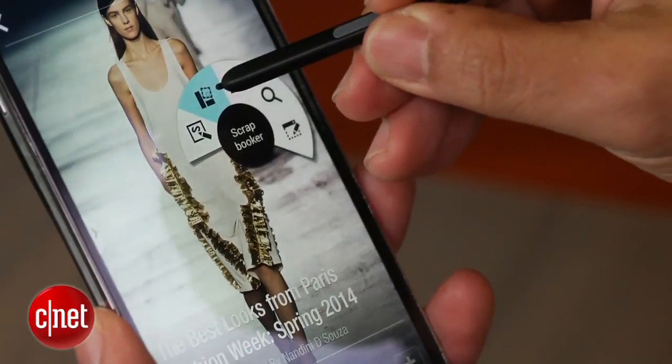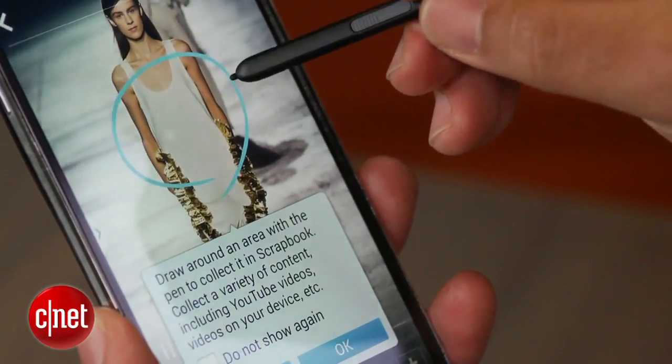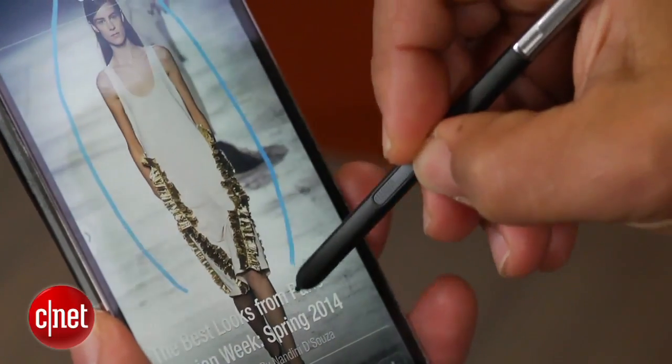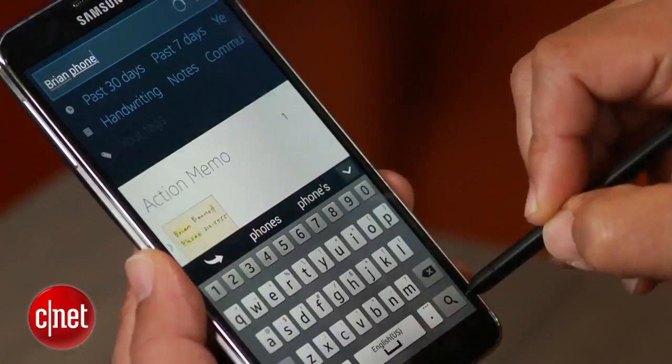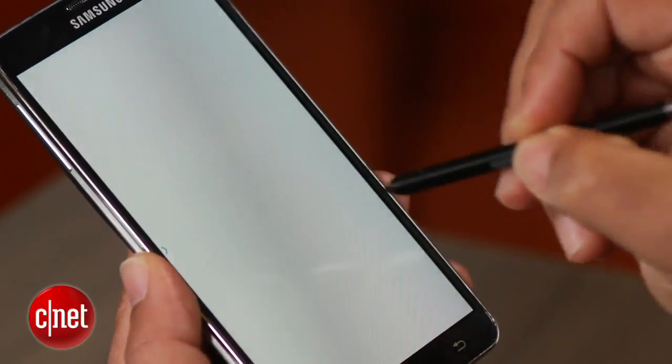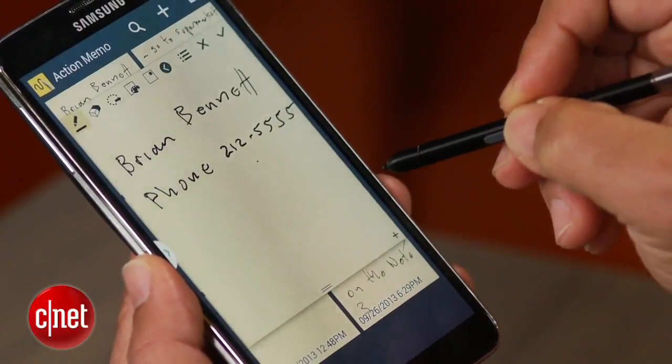Scrapbooker lassos images and content you see, whether that be from a website, photos, or YouTube videos, to save in a virtual scrapbook. The S-Finder function will search the phone for keywords, including your handwritten notes, and present a list of documents with relevant information.